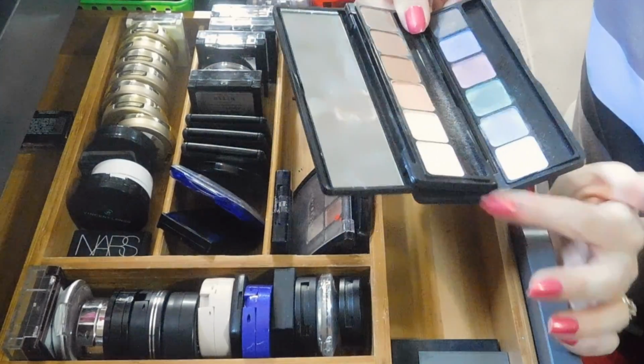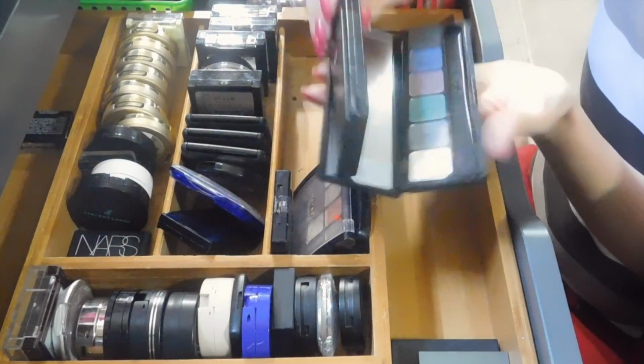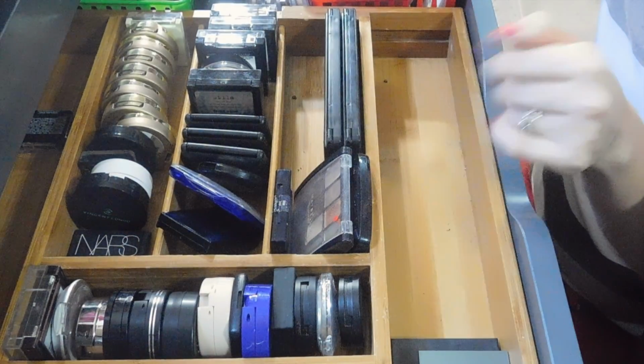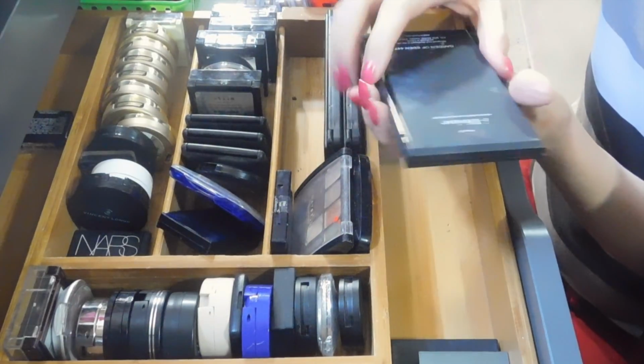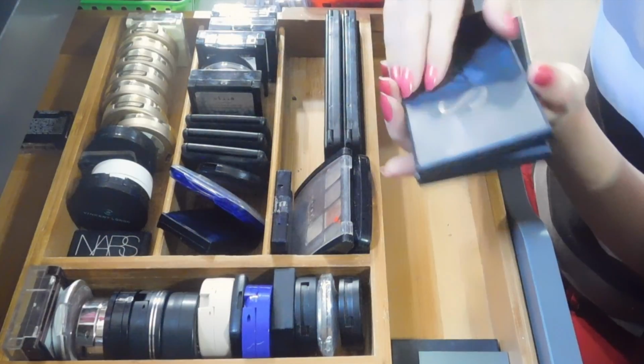This is a beautiful white, and this is an ivory color. I like them both. We'll keep both of them. They can both stay and play. I have two Sleek palettes.